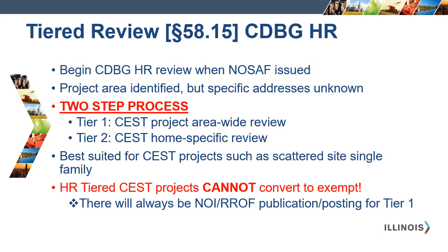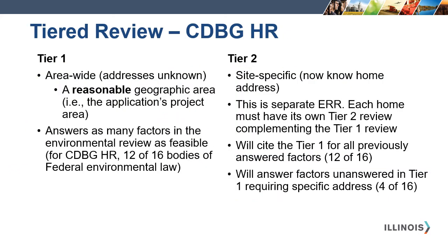It's best suited for the CEST projects such as scattered site single family. The housing rehab tiered CEST projects cannot convert to exempt. There will always be a notice of intent, request to release funds, publication or posting for Tier 1. So continuing on with the tiered review for housing rehabilitation, the Tier 1 is area-wide where your addresses are unknown and it's a reasonable geographic area.